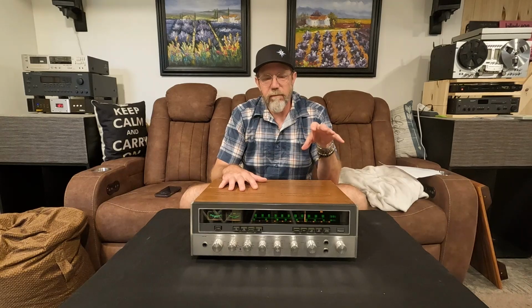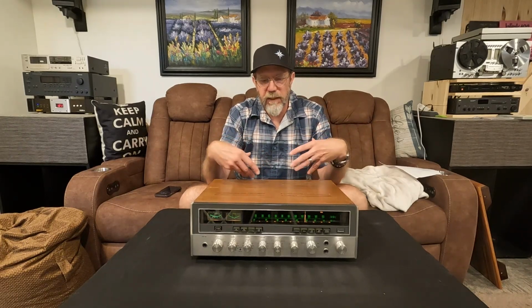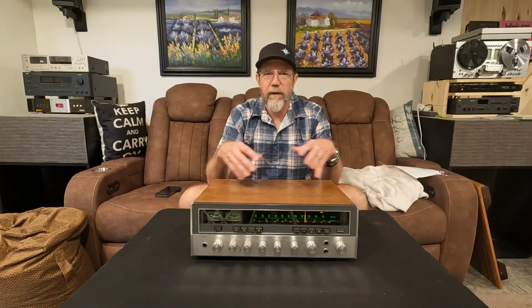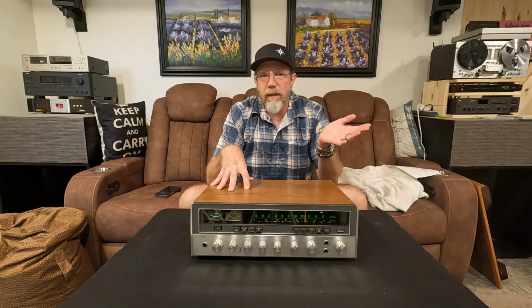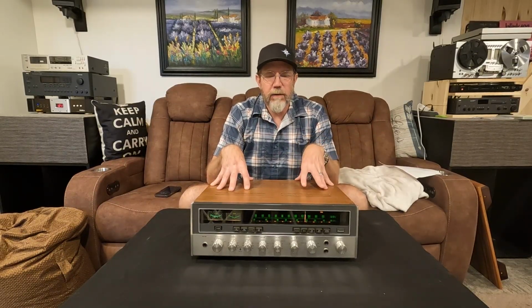And over time, because of the way that design changed, they changed it. It was really expensive to add a large capacitor on the output side. So what they did is they just did away with it. And that did change the sound somewhat.